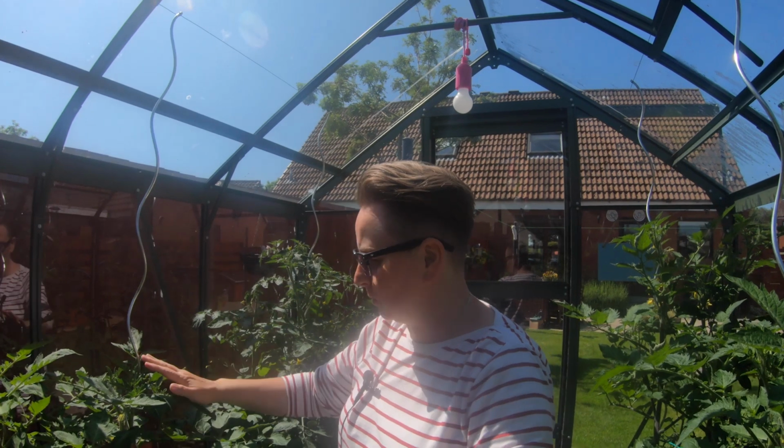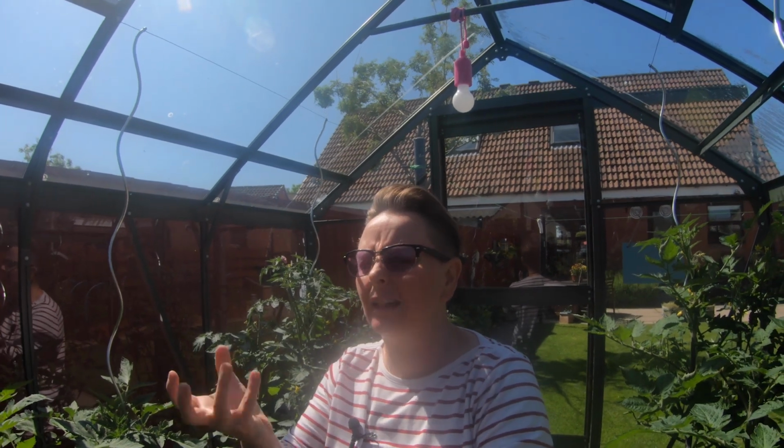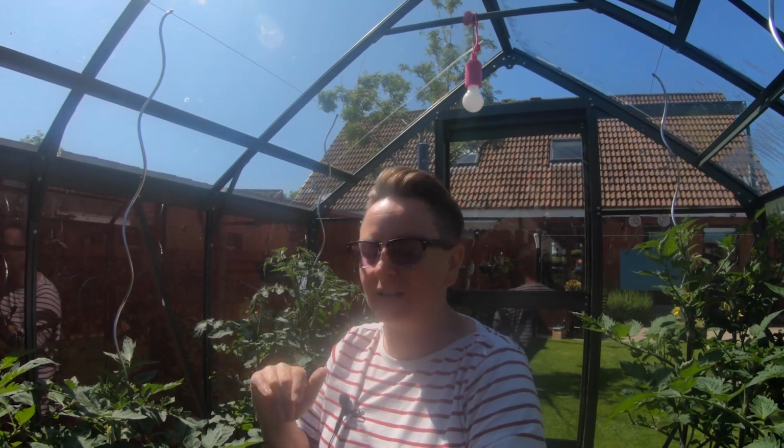I've got one that's not a bush. Everything else is a bush this year. I made that mistake. This one is my Marmandes. I love my Marmande tomatoes. They're ugly as sin. Huge, big, lumpy, really, really ugly things. But they taste phenomenal. Great on a burger and a sandwich, that type of stuff.